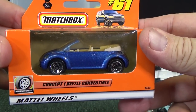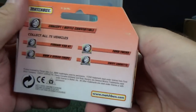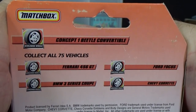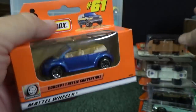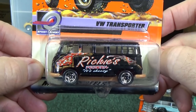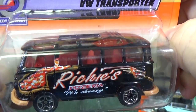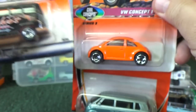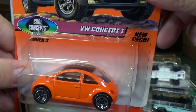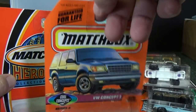Here you have the Concept 1 Beetle Convertible. I don't remember when. I don't know if this color is exclusive. It might could have been a European thing. I'm not sure. Let's see, what do we have here? VW Transporter. Richie's Pizzeria. It's cheesy, just like this video. Let's see, what else do we have here? VW Concept 1. New Deco. I'm not sure. 90s. Looks like a late 90s packaging, actually.